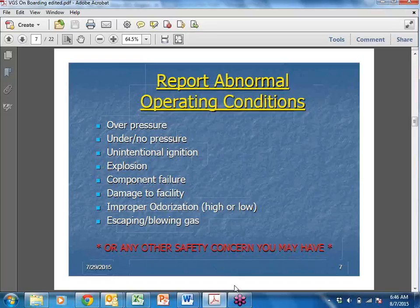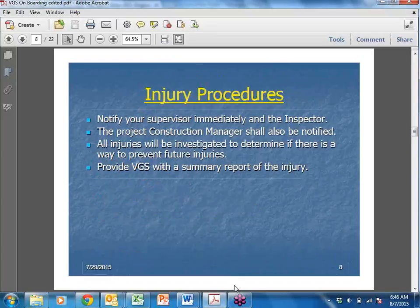But just for any other safety concern you may have, again, report it. That's what I was saying. Trust your gut, or if you see something, say something. I think you'll see that again in the slide.